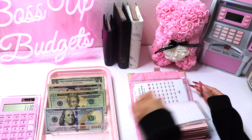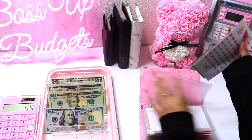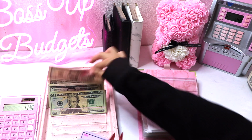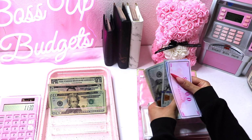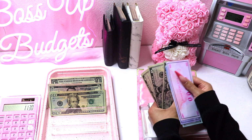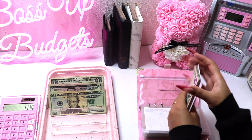And the next one is my debt envelope for my taxes. So we got $105 in this. Now it has 1,500, 1,600, 1,700, 1,800, 850, 855, 860, and 865.